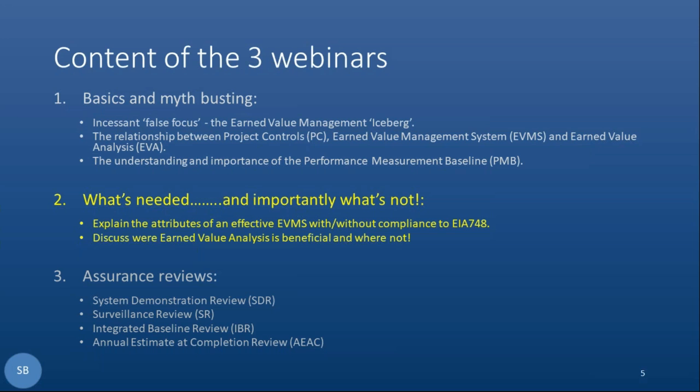And in many respects, it's actually a truism: if you are contracted to meet EIA 748, it is an all or nothing standard. And with that comes an awful lot of detail and requirements. We will discuss, therefore, also where earned value analysis is beneficial and where not, and how to tailor it. And that's really, really important because if you're not contracted to do EIA 748, but you want to improve your project controls, using EV is a really good step in the right direction.